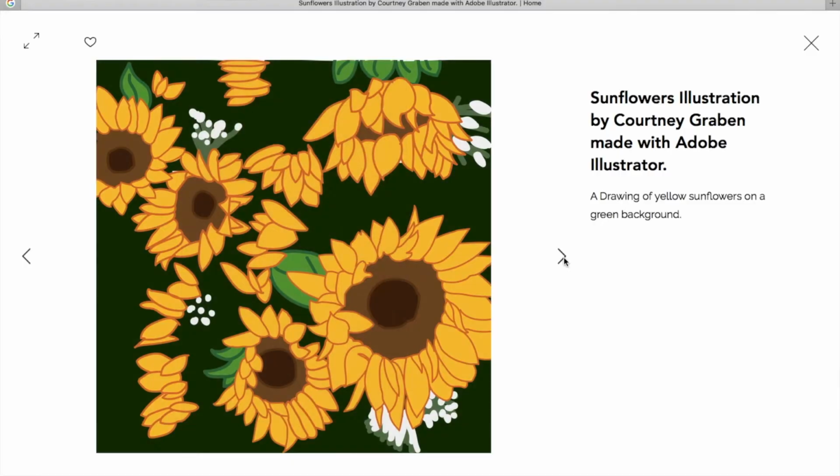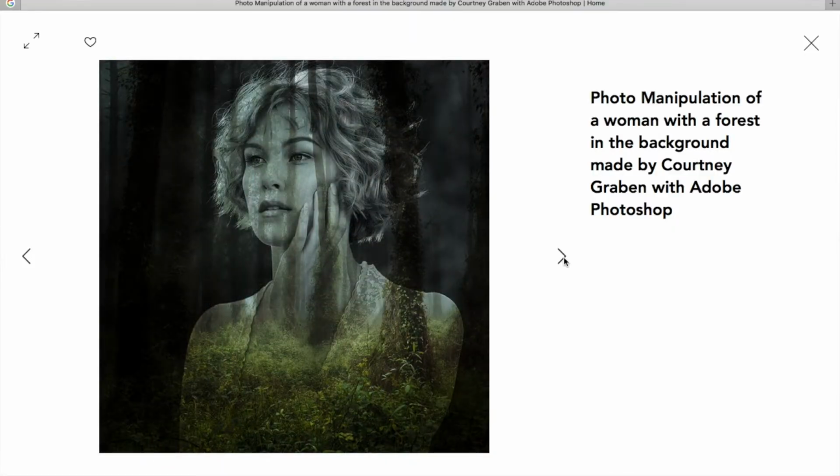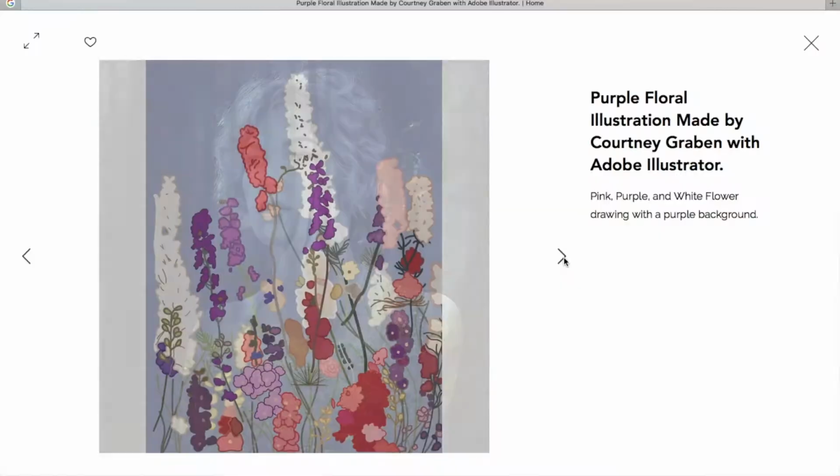And then my next one is an illustration and it's of sunflowers. My next one is another illustration but it's of a vanity. My next one is another one of those things that my professor would make me do, and it was kind of inspired by folklore, because folklore had come out, and I wanted to feel like a woman from trees. This is some purple flowers that I drew.